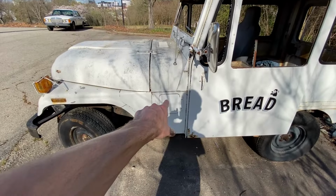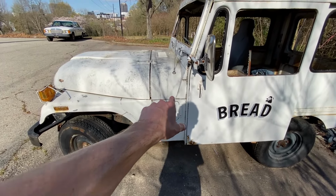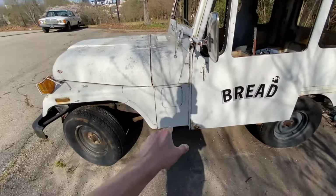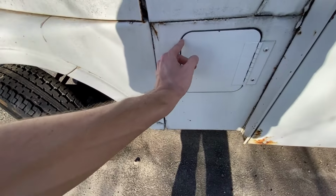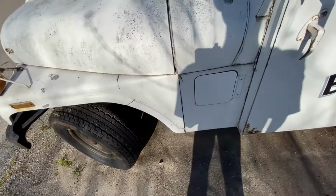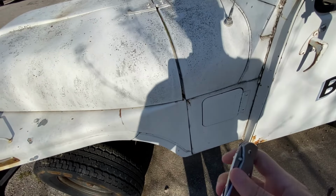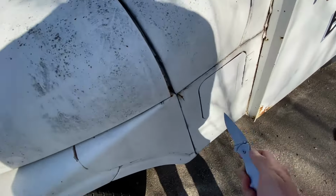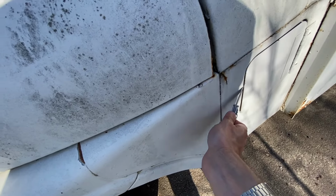We can see the, I was about to say that's the fuel door, but I actually don't think it is. I think the fuel door is in the back, if I remember correctly. I could be wrong. I actually don't know what this is, in all honesty. I could try to open it up. Maybe I'll try to open it up. I've got my Kershaw Speed Safe with me today. I don't know what this is, in all honesty. I'm gonna go and try to open it up. Let's see.